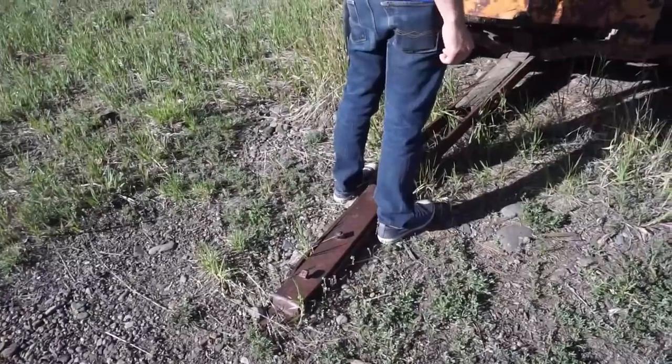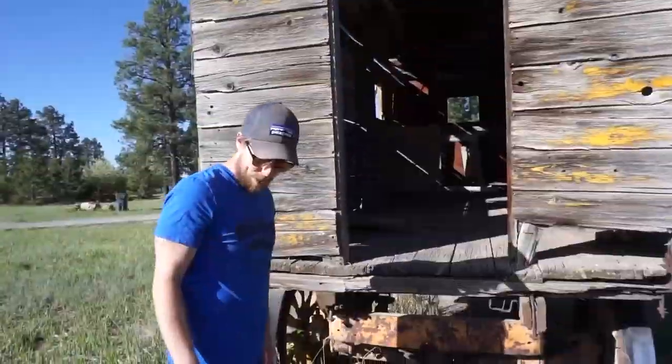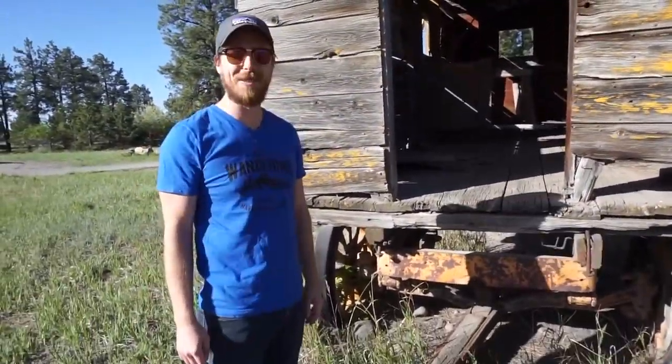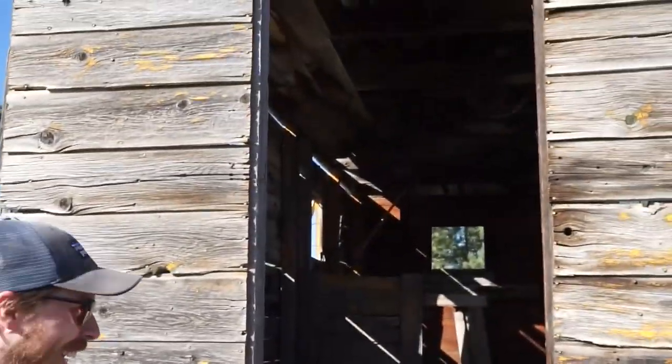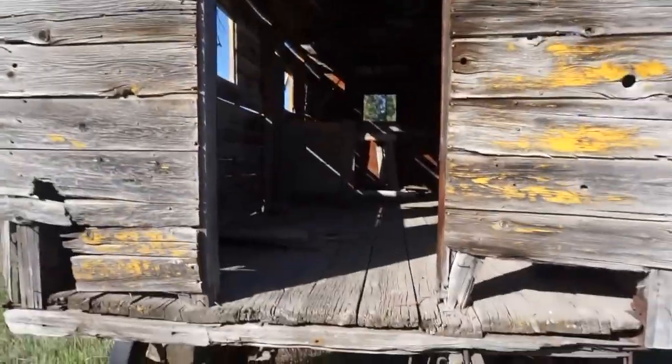And then we have yet to figure out the hitch itself. Pretty sure it's from the 80s. I don't really know. It's one of those older models, but... 1880s? Sure, we'll go for that. This is it, guys. So what do y'all think? You think we can make it back home in this? I think our truck can pull it. I'm pretty excited. Now we're just gonna sell the other one.